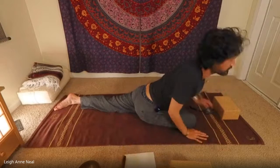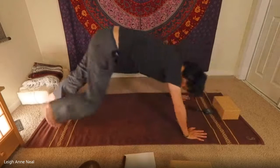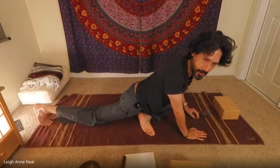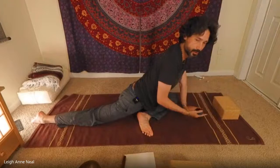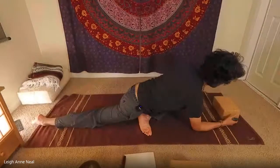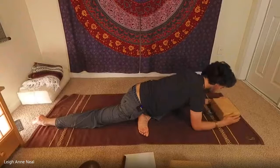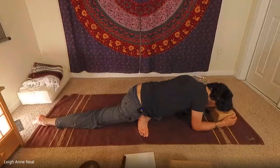All right, let's switch sides. So you can use tabletop or down dog as a transition. Either one should work equally well. Now again, on the left side, want to feel that this is within the range of what is safe for our bodies.